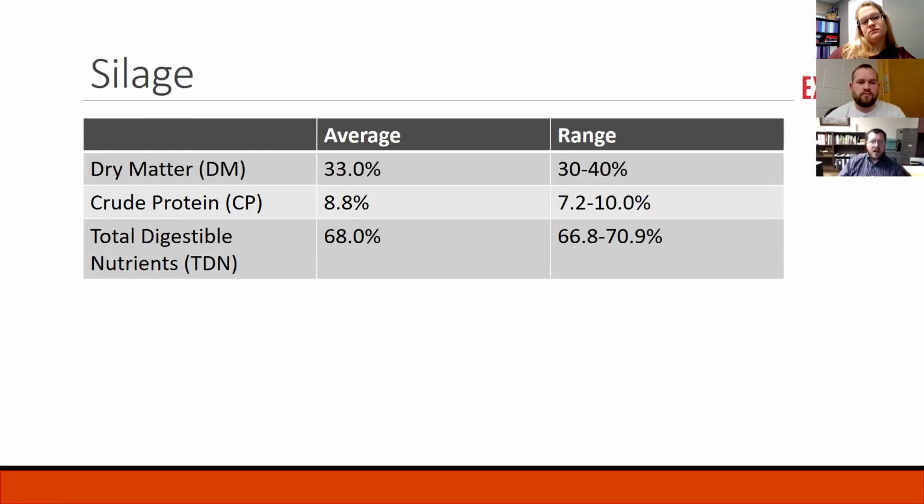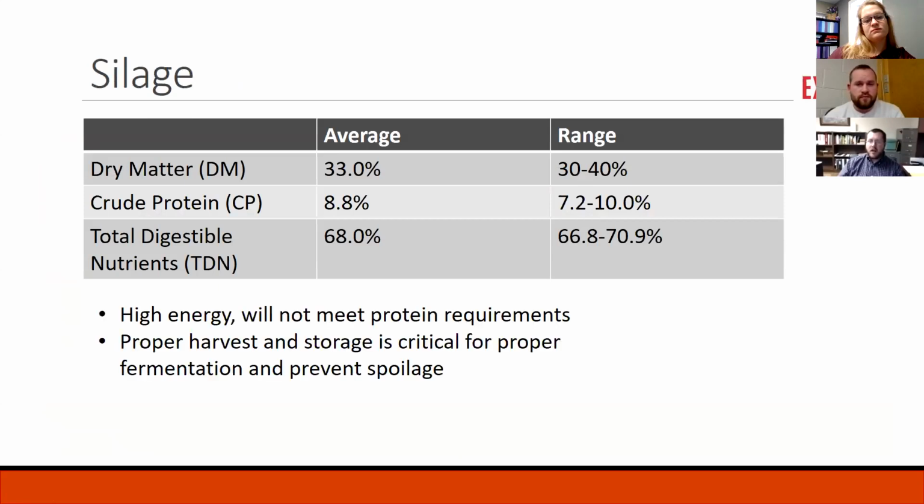When we're talking about silage, we've actually got a really high energy content. Protein's pretty okay there. It's not necessarily going to meet all the animal requirements on protein, but it has really high energy, just like any sort of grain, is kind of the range we're looking at for silage. And like I said, proper harvest and storage is critical. We need to make sure that we're fermenting it properly and that we're not getting any spoilage.